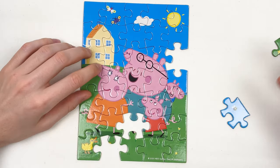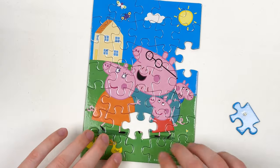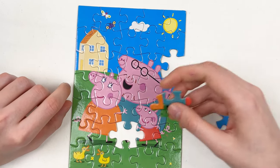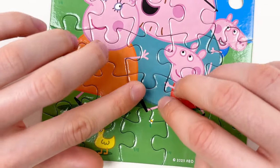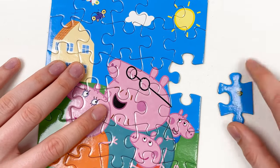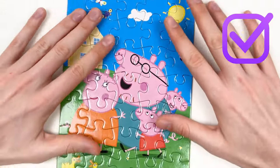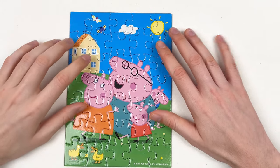Great. And here is the duck. Let's try to. And yes. And the last one, but not the least, we have the orange dress and the red dress. Like this. Great. And here we have the last piece where we can see the bee. So let's try to place it. And yes, we've completed the puzzle with the Peppa Pig, with the family of the Peppa Pig.